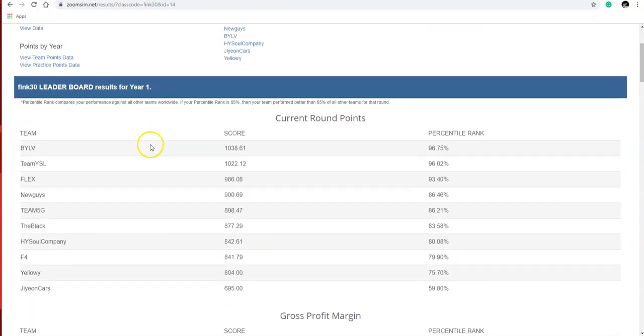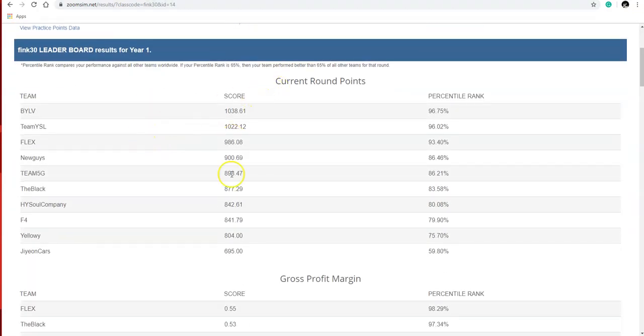So if we go back to the leaderboard here, we see that the current round points, everybody did very well. If you make over 500 points, you did well. If you make 500 points a round for 6 rounds, that's 3,000 points. We're just looking for 2,500 points to get the full score for this simulation. So every team did very well.